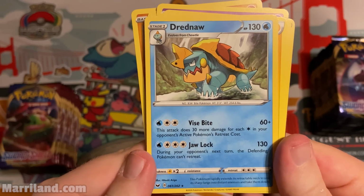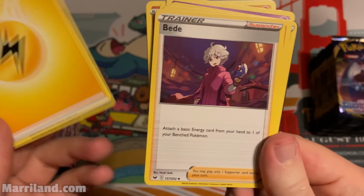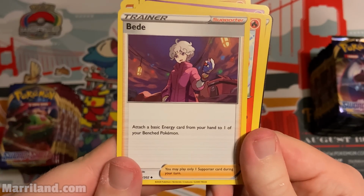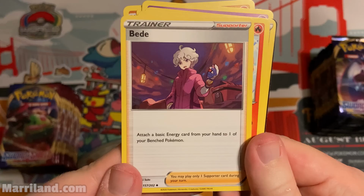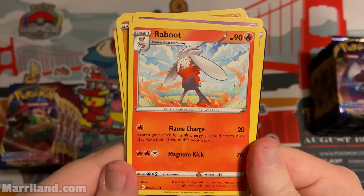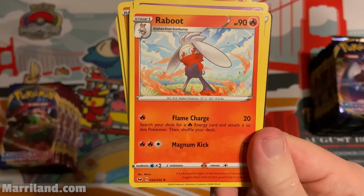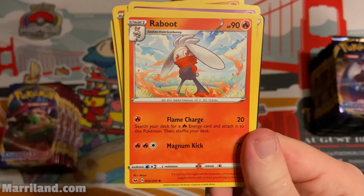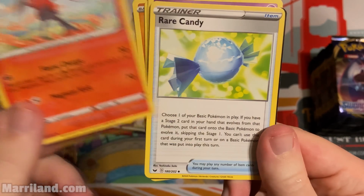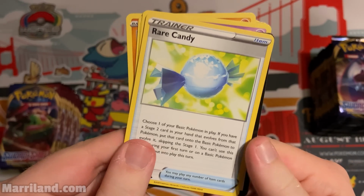So I actually started by opening up the theme decks. They sent me some theme decks, and it was kind of neat seeing what they're all about. So if you haven't checked out that video and you're wanting to get into the card game, maybe just play with some friends. They're not going to win you any tournaments, but they would be a good place to get started. And actually, this Raboot is really nice if you're playing the Cinderace deck. There are two different versions. This one's way better. Oh, Rare Candy. That's another thing that would help any of those decks by speeding it up.